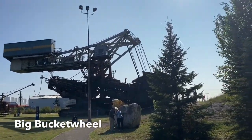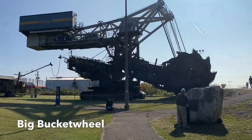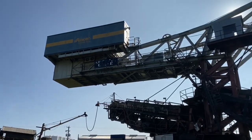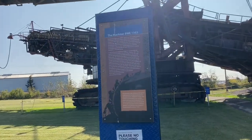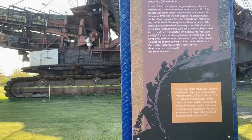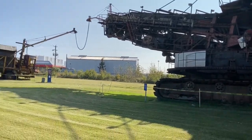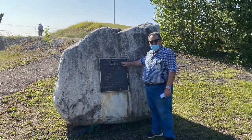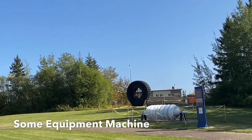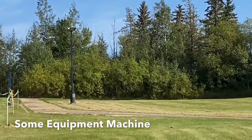This is the biggest one, from Suncor. Yesterday we went, it's from Syncrude. Huge, giant machine. See the tires? It's a huge tire. No, this is smaller than that. The one inside.